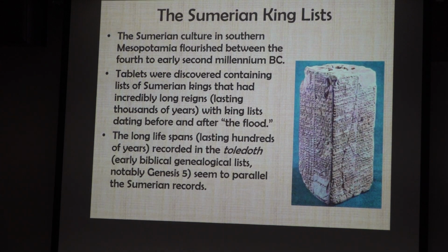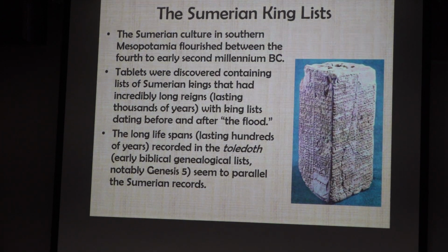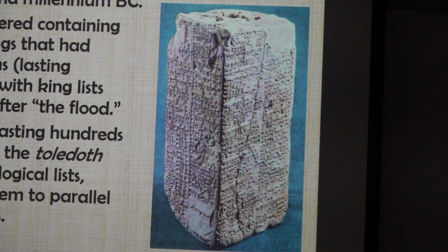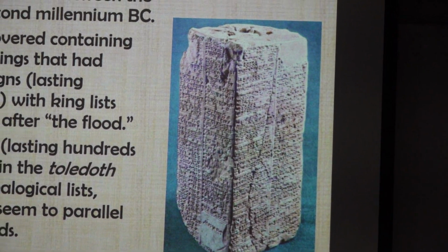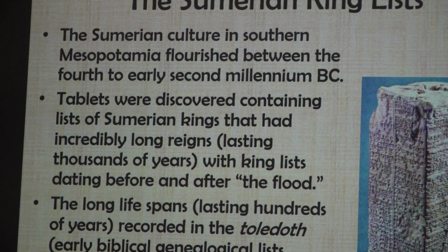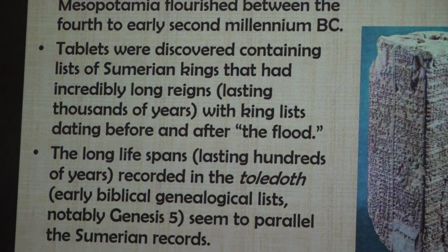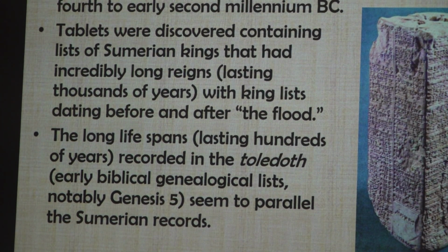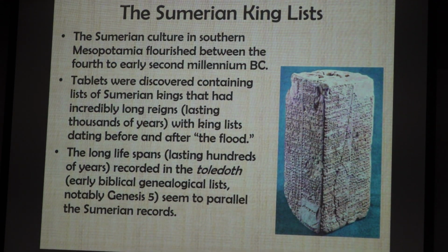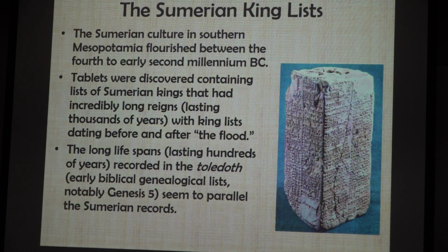The final thing I want to point out on the primeval history front is the Sumerian king lists. These were found in southern Mesopotamia. Sumer was a very early Mesopotamian culture. And they had several tablets with lists of kings. And these kings had lists of kings that dated before and after what they called the flood. And the lifespans of these kings were incredibly long, thousands of years. And this reminds us again of the Toledoth, the genealogies in Genesis, where we also have lengthy lifespans, hundreds of years, not thousands of years. But there may be some connection, certainly hyperbole on the part of the Sumerian king list, but what was going on, and maybe there's a connection there.